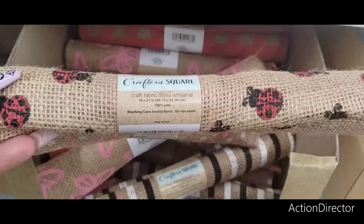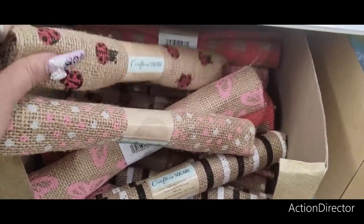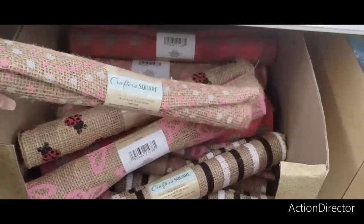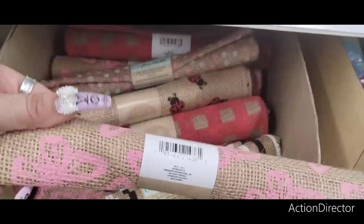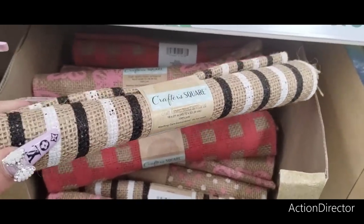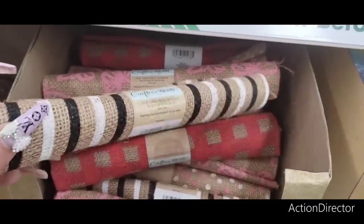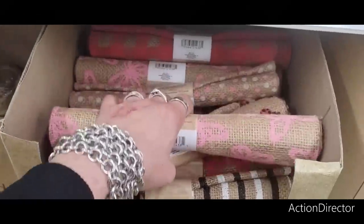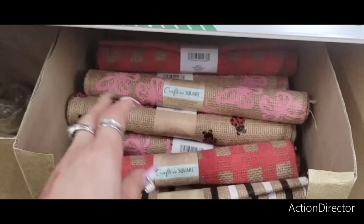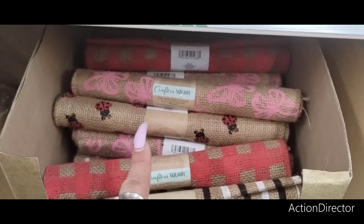It is 18 by 21, and they're just cute swatches. You also have the pink and white burlap. You also have the pink butterfly, and then you kind of have the farmhouse look, well, not neutral colors, but it's black and white. There's another one in here. Oh, you have the coral, more of a melon. These are new. Totally, I'm liking those as well.